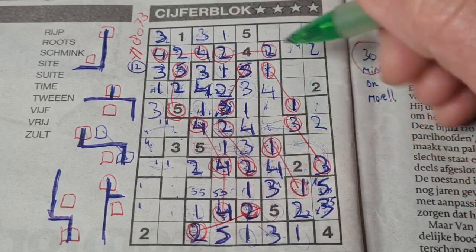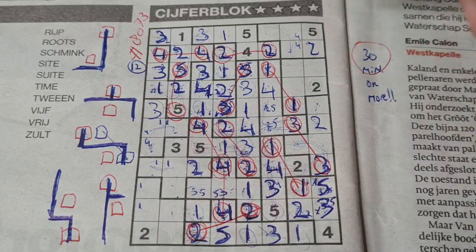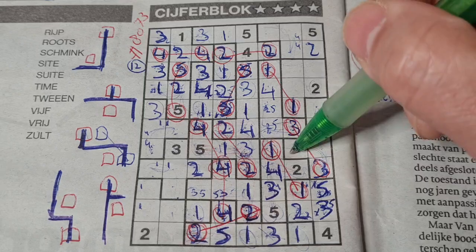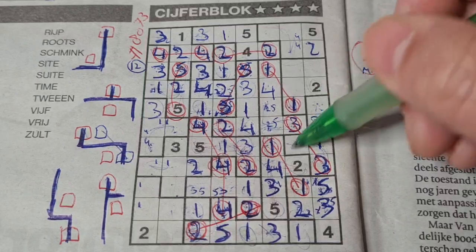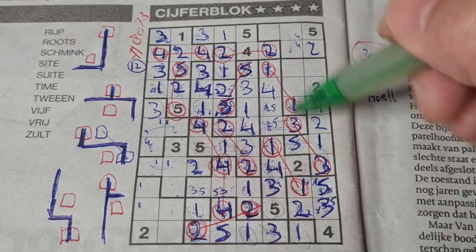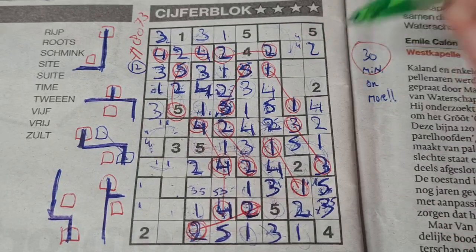2 numbers left in this L-shaped area for numbers 2 and 5. Let me mark those 2 and 5. 2 and 5. This box can be 1. That box can be 1. So 1 box left for the 1 in this area should be there. 2 numbers left for numbers 4 and 5. We have a 4 there, no 4 there. 4 should be here. 5 goes there. 2 to 5, we have 5 now, so no 5 there. 5 should be here, and the 2 goes there.